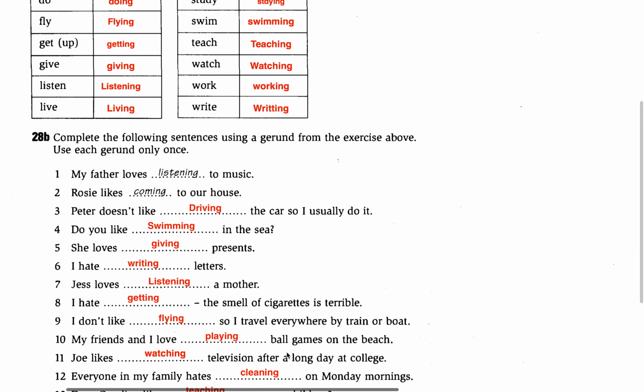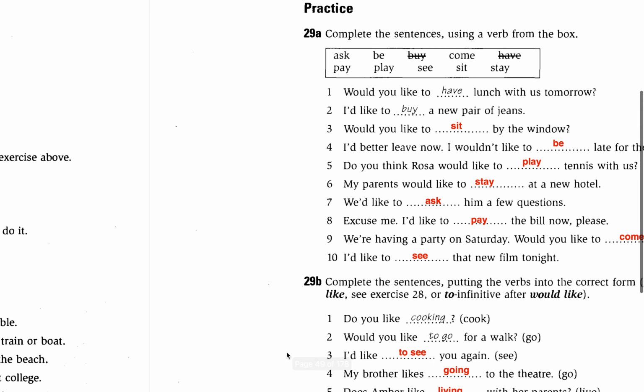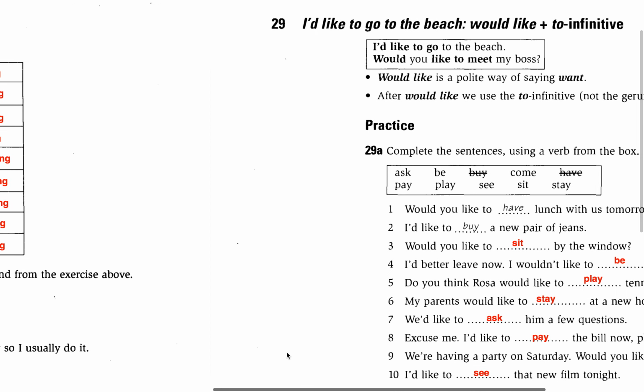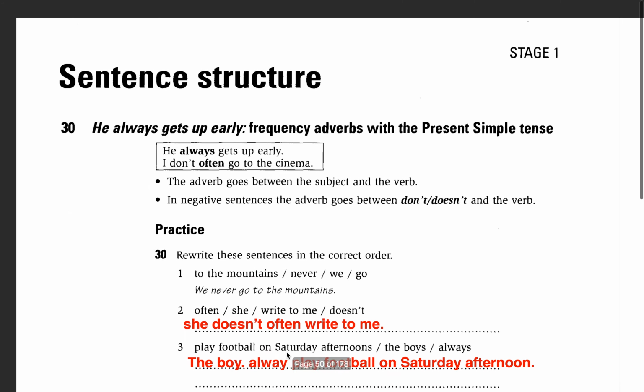So our exercise about gerund is finished.